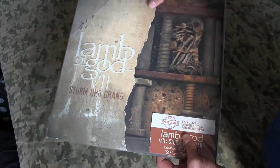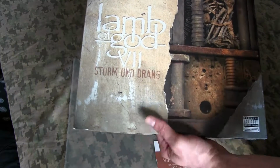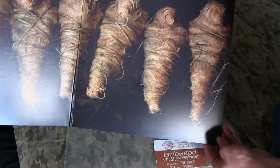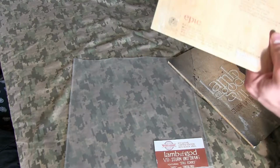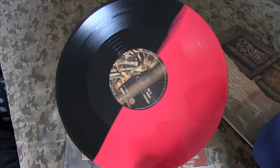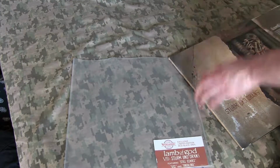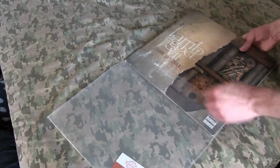I got another FYE exclusive from Lamb of God. This is limited edition of their Sturm und Drang album. I don't think they've released anything after this, but it's a gatefold. It is a black/red vinyl. It's very cool. It's literally black/red, half and half. Yeah, I haven't actually heard this album all the way through, but I've heard like the first half of it, and I really like it. It's a good album.